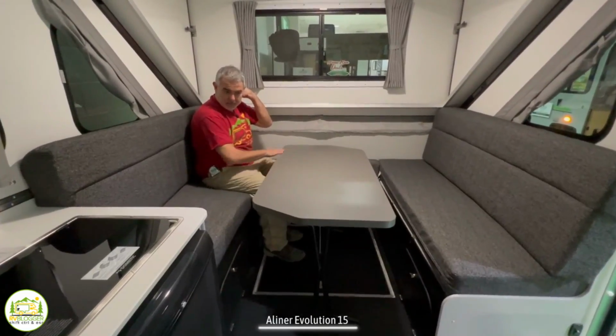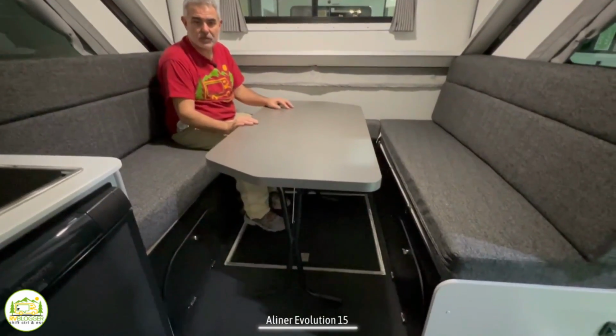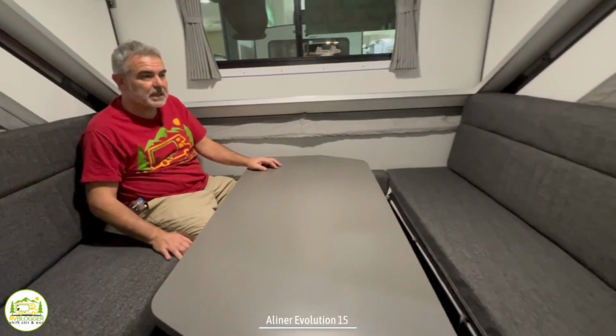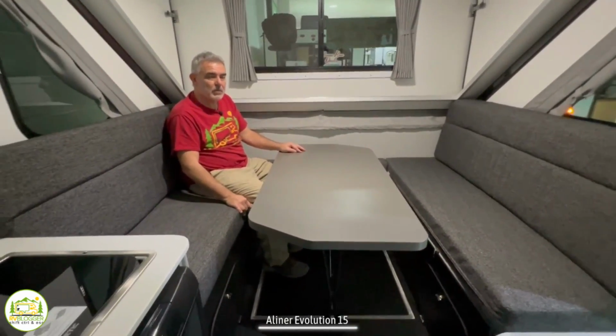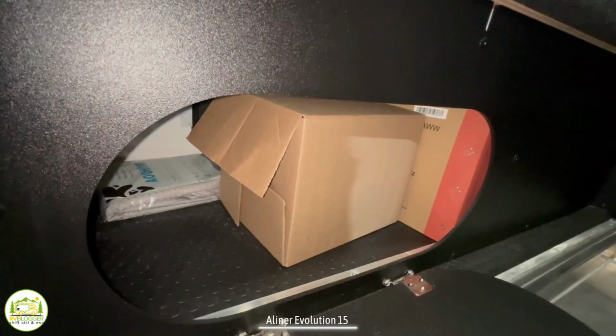And the dinette table here is a freestanding table, so you can use it here, you can take it outside, you can stow it away, whatever you'd like to do with it. But this is a very big area where you could easily seat 4 people very, very comfortably with no problem whatsoever. Now, there's also storage underneath each of these dinette benches.